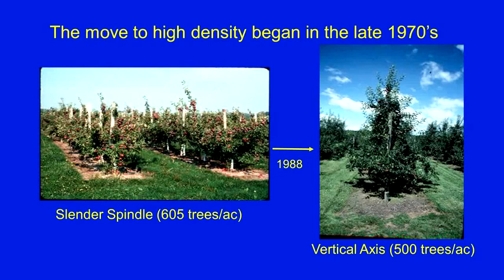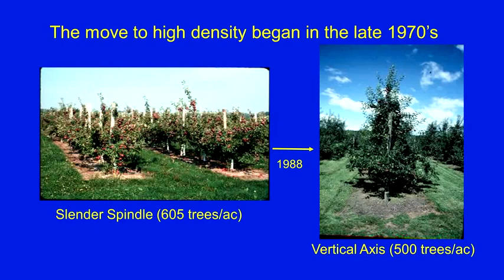Every apple on the tree could be picked from the ground, not a single ladder. And there were a number of acres of this type of orchard planted in western New York in particular, maybe somewhere around 500 total acres. It was a boom. But there were two problems with this system. One is it was thought very expensive. We were putting a single wood post at every tree, and we were planting 600 trees to the acre. Who could afford 600 trees when they were $4 a tree back then?